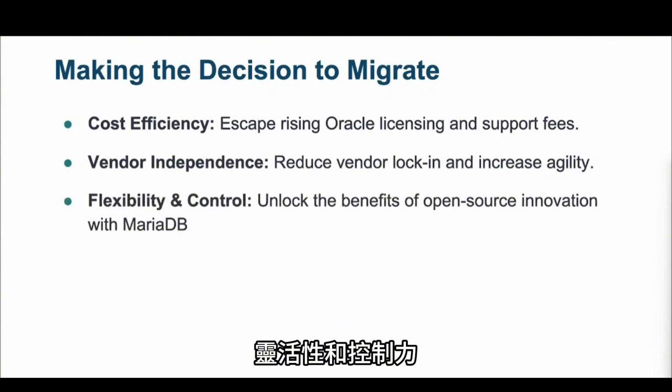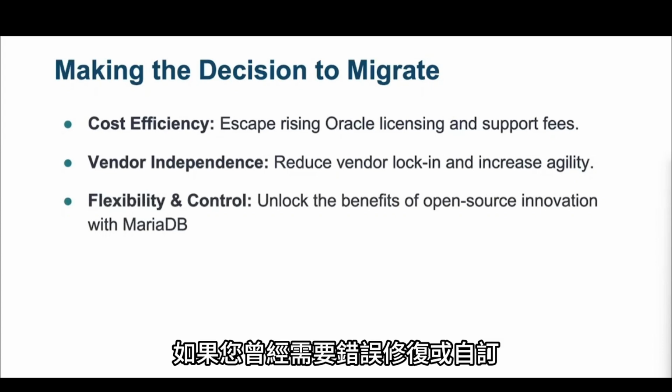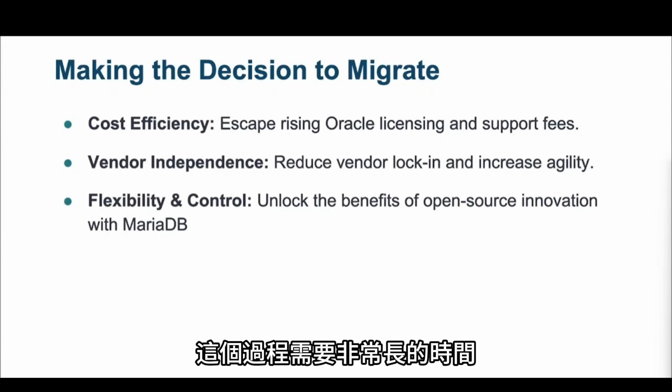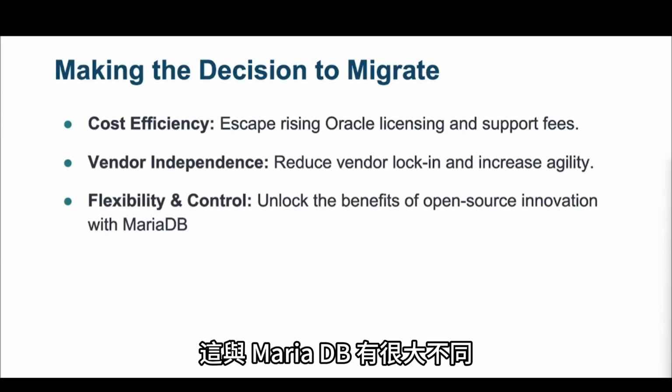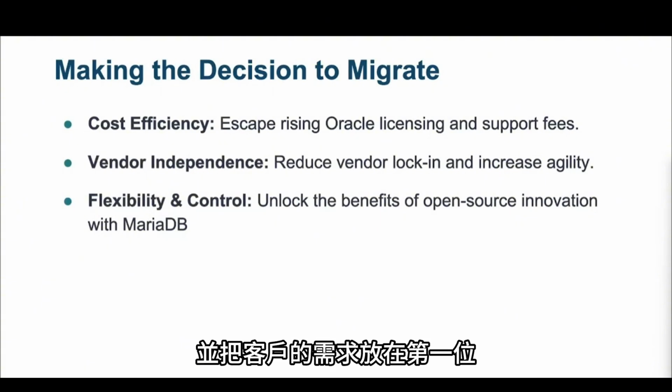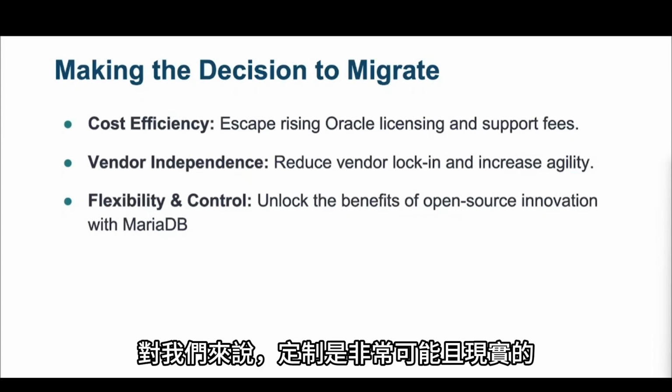Flexibility and control. With MariaDB being open source, the possibilities are really open. If you've ever needed a bug fix or customization in Oracle, you know how insanely expensive and incredibly long that process takes. It's vastly different with MariaDB. We are much more agile and flexible and put our customer needs first. Customization is very possible and realistic with us.